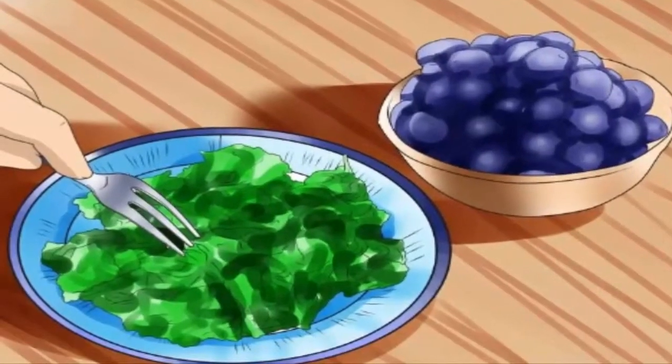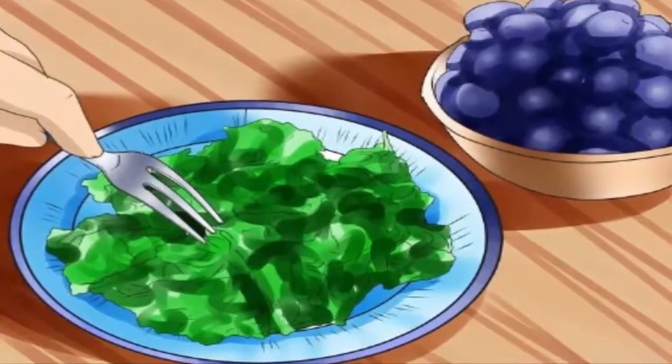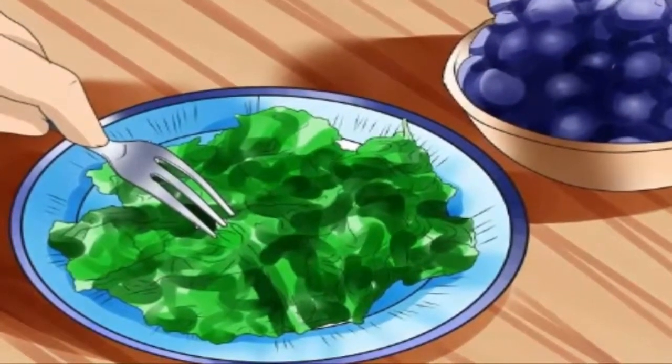Eat lots of foods that contain flavonoids. Some research suggests that foods containing naturally occurring flavonoids can help to heal ulcers more quickly.